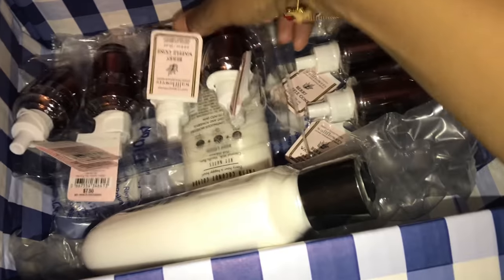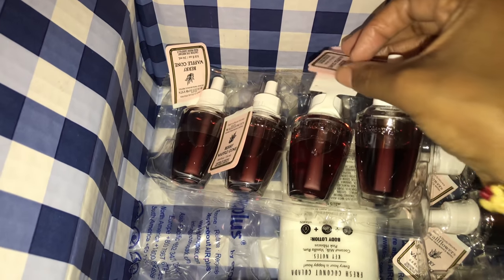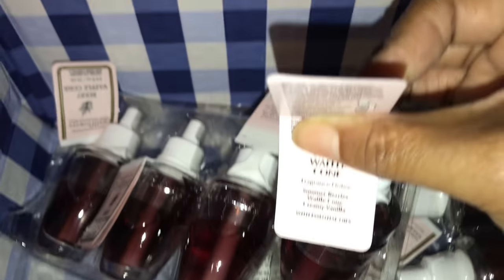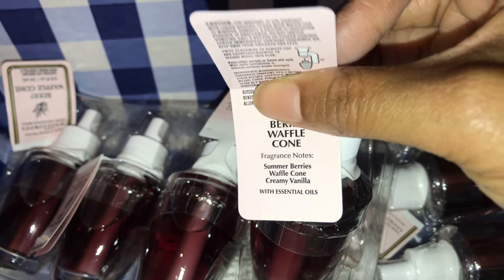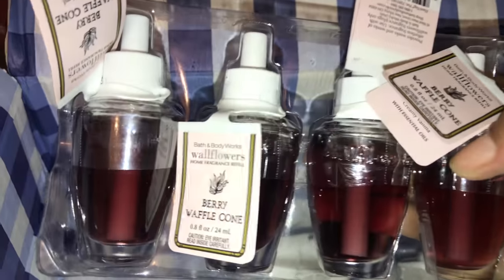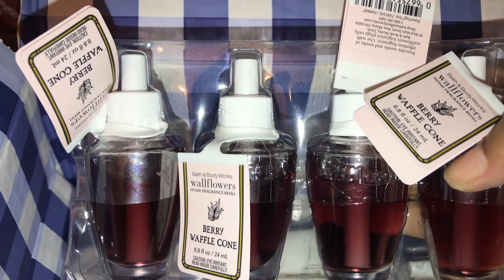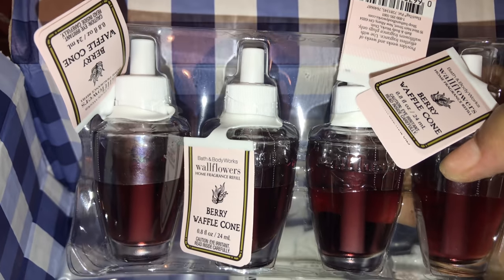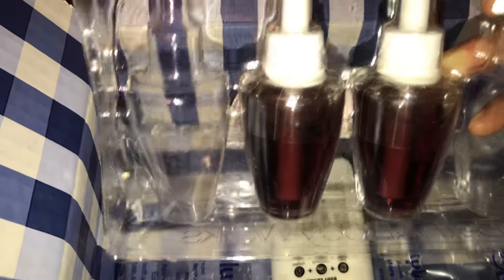So yeah, I got six of the berry waffle cone, and I do want to show you the actual scent notes here. Summer berries, waffle cone, creamy vanilla. So yeah, this one is a really nice one. Definitely when you're burning the candle, it smells like a waffle cone shop. And you get a slight berry note. It's not a bright berry. It's more like a warm baked berry pie scent. So I like that. So I picked up six of the berry waffle cone wallflowers. And I like the color of the actual liquid too. It's pretty.